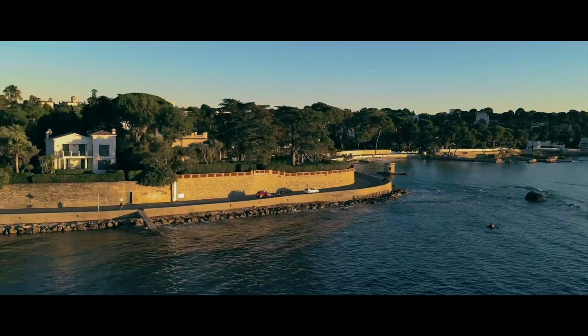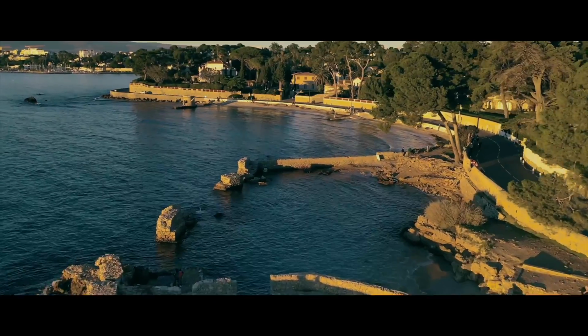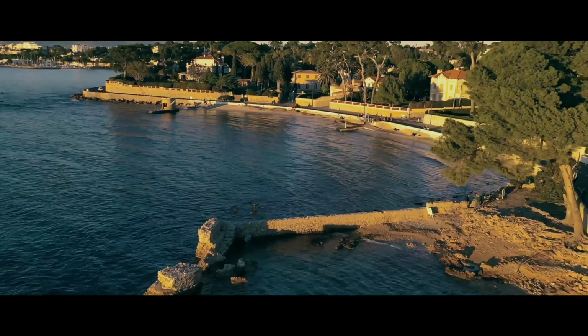After this very interesting day, we decide to go on the sea at the Cap d'Antibes and enjoy the sunset on our stand-up paddle boards.